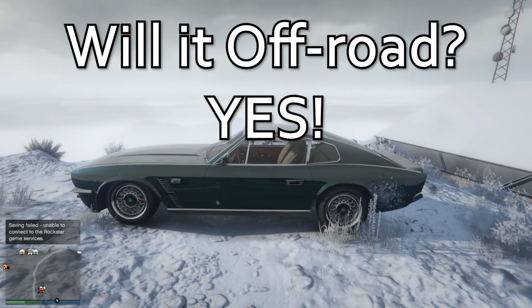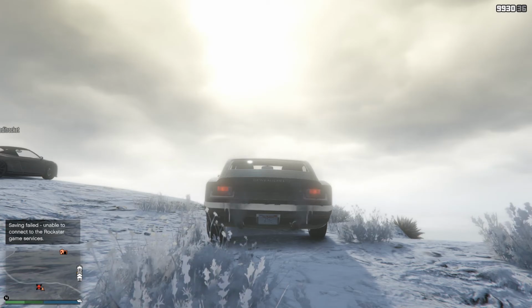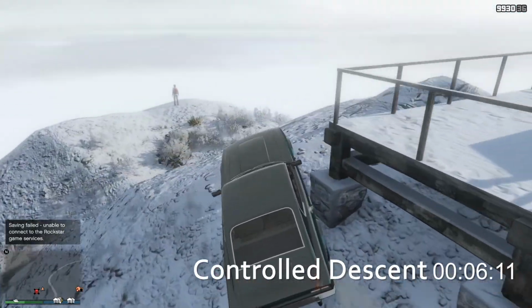Yeah, surprisingly, I didn't think it would make it. I thought it would have way too much torque, but it did it. And it did it fairly well, not the best time. It comes in 12th overall, just behind the police road cruiser that you see in the North Yankton prologue to GTA 5, and just ahead of the Tropos Rally, believe it or not.